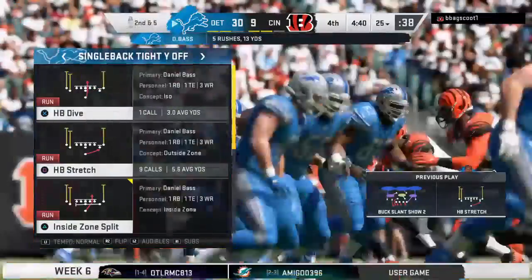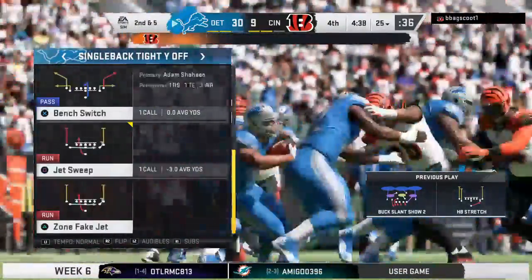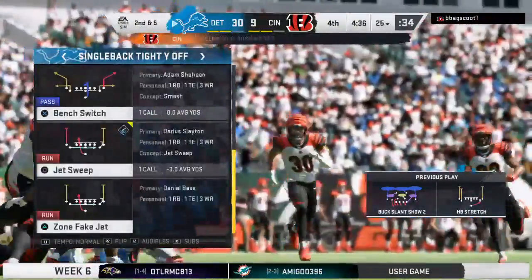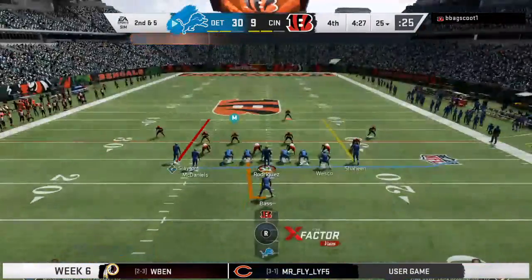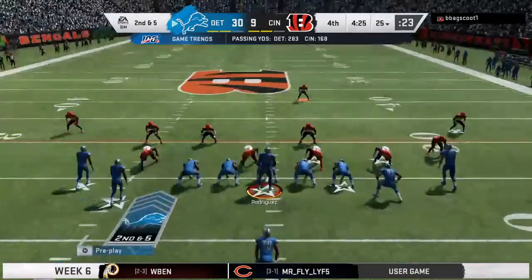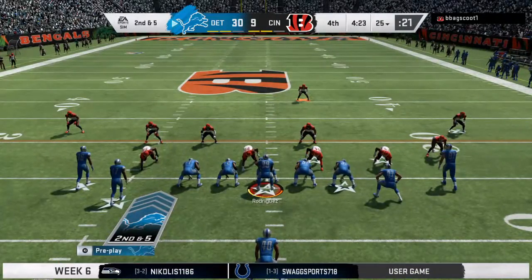What they're looking for now is a little more consistency, move the ball at least a few times on offense, get a couple of first downs, and hopefully flip the field. Yeah, just something to build off of. That's what they're looking for here. Here's a 2nd and 5 now from the 25.